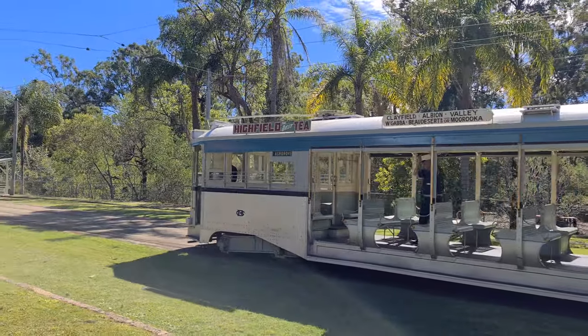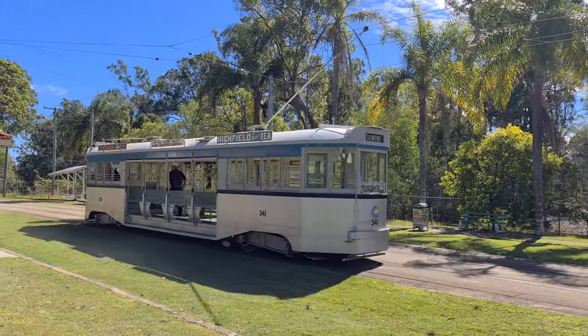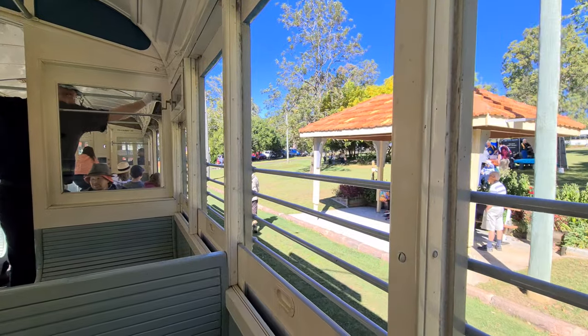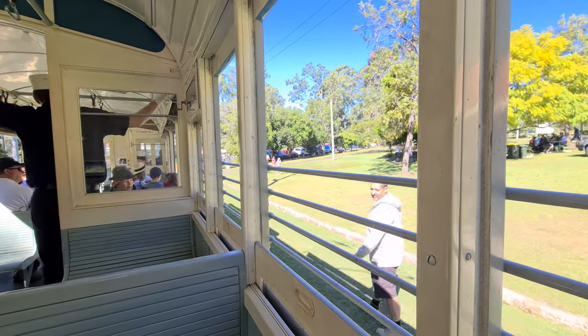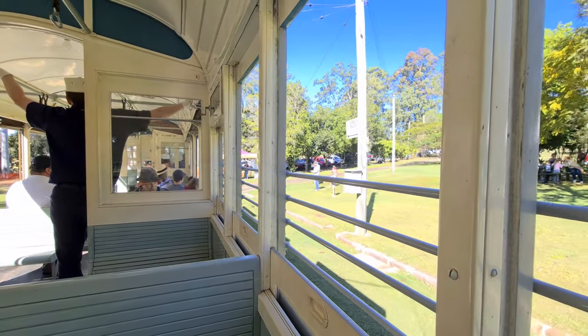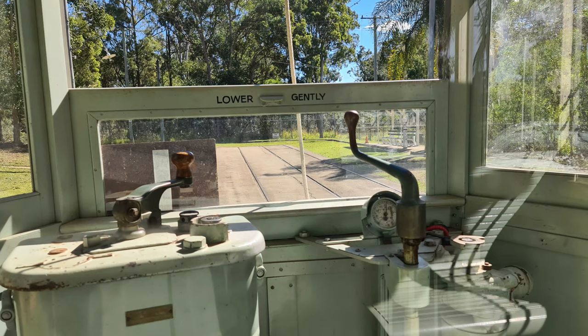I need to start this review with a quick apology. I'm not the most knowledgeable about Brisbane trams, but what I can say is I know that this is a drop centre tram, which is a pretty appropriate name because the centre of the carriage is lower than the front and the rear, which means you get a really nice breeze as you're travelling along. So I'm going to stop talking now and you can listen to what a drop centre tram sounds like in action.